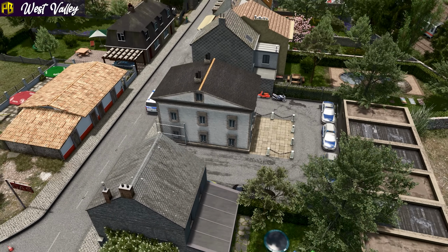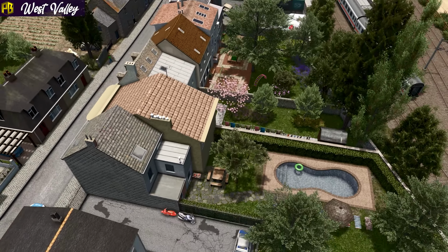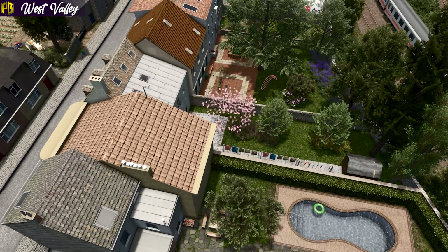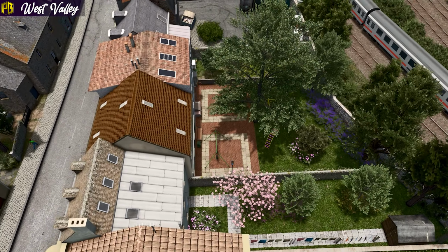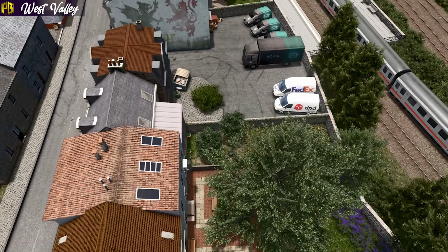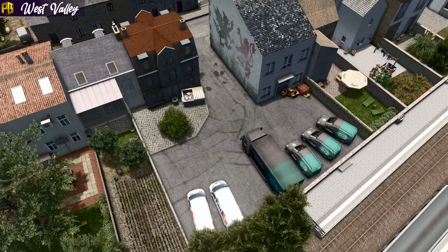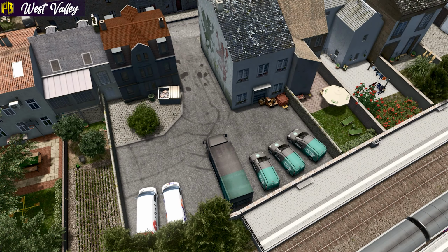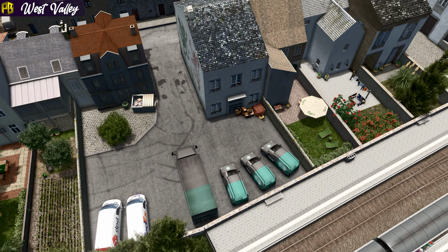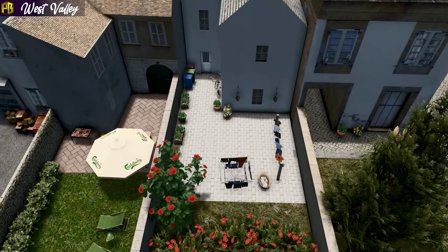From here until the end of this road, the only thing you can see is basically some other villas, some other houses with different backyards. I just tried to decorate each as differently as possible from the neighbor one, so that we could actually have the feeling that we really have different houses, and this is not all the same.